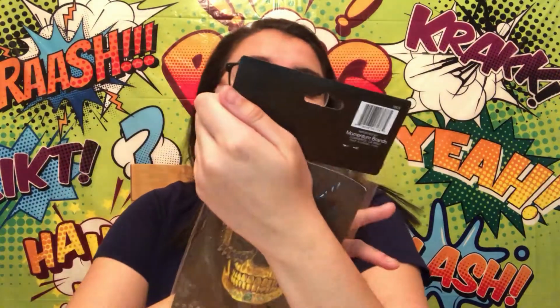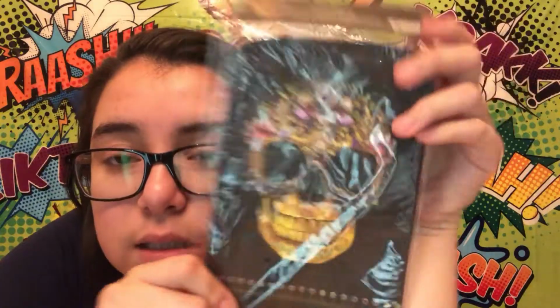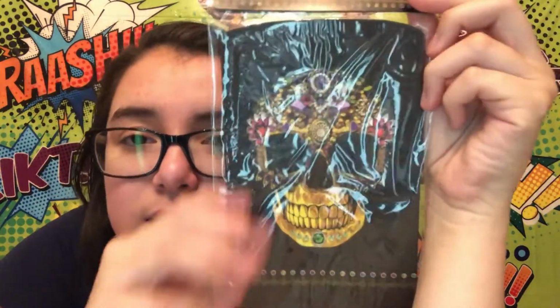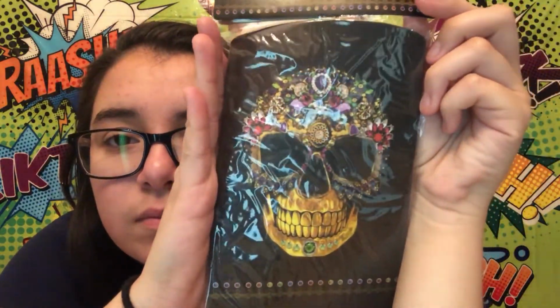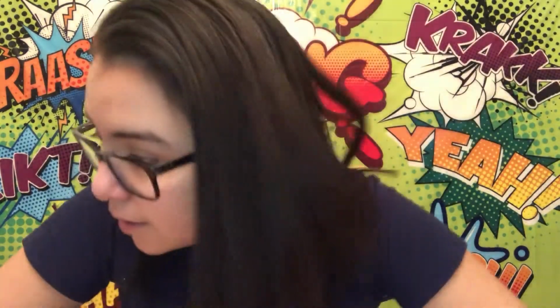Next is these treat bags. It comes with 12 bags in this package. And this is what it looks like. I got this for mom because she's very creative, so she can just cut out the skull and do some creative things with this. So yeah, that's that.